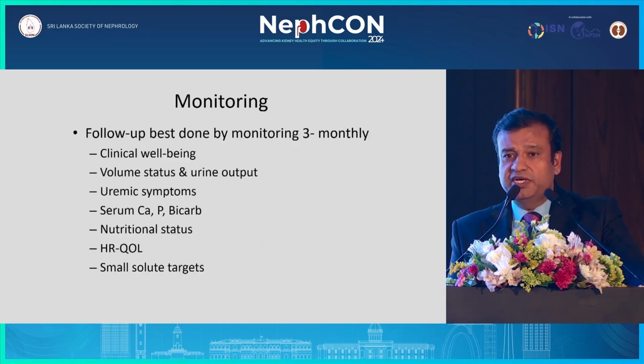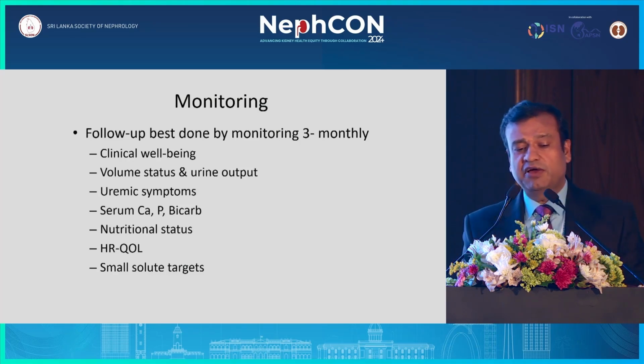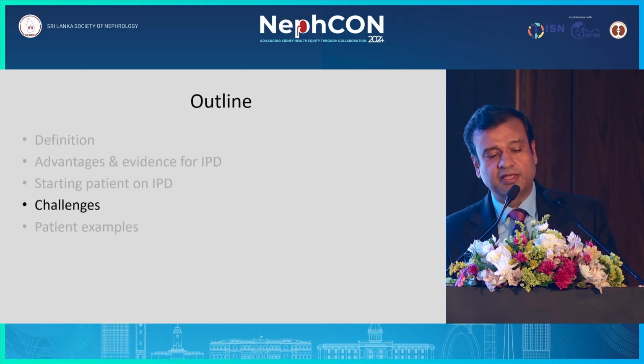The most important thing while prescribing incremental PD is to monitor this patient. And that's where the problem starts. As a nephrologist, we are always busy. But once we start a patient on incremental PD, we have to actually follow them up more thoroughly every 3 months and look at multiple levels, not only about clearances, but also about volume and the health-related quality of life.